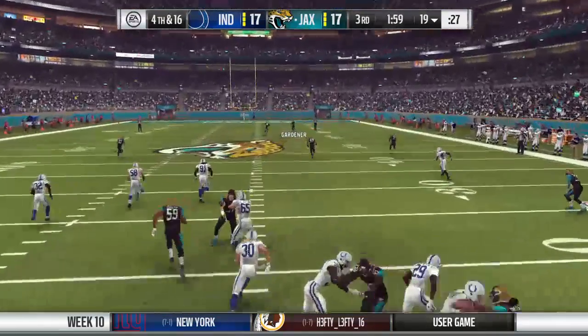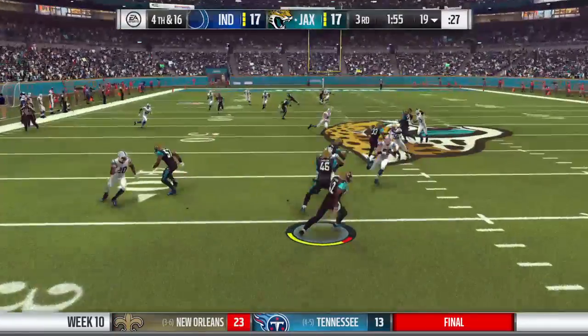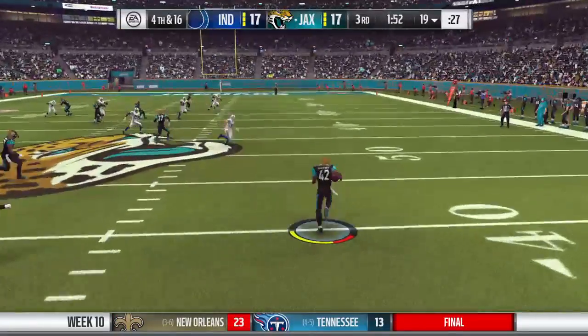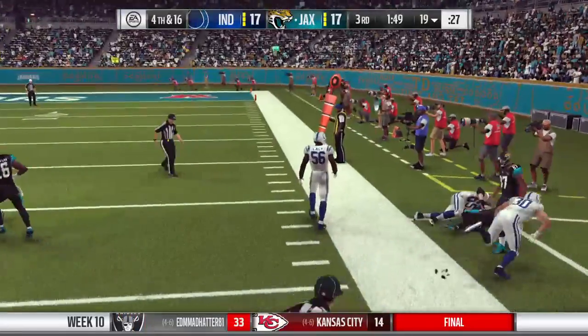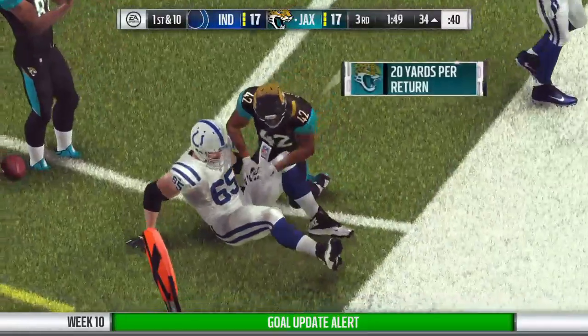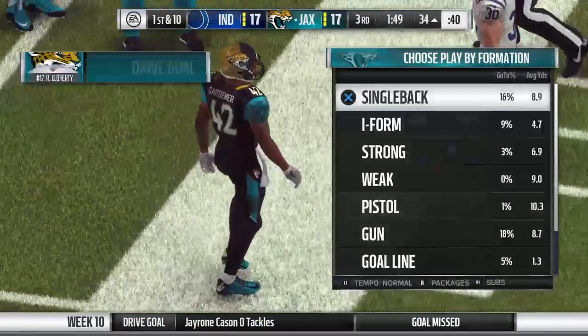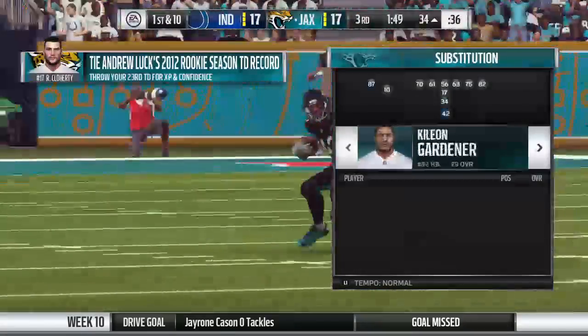He gets this one away, and boy, it's another boomer. Fielded at about the 28. So dangerous with a football in his hands. Call that a return of 38. And the Jags will have great field position to start this drive as they take over on the short side of the field.